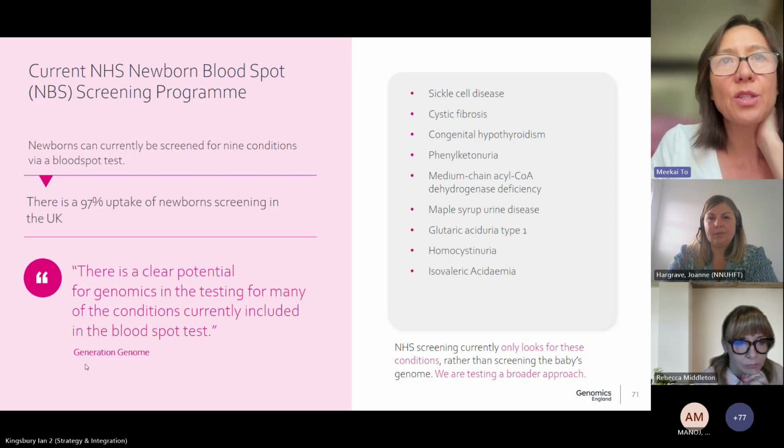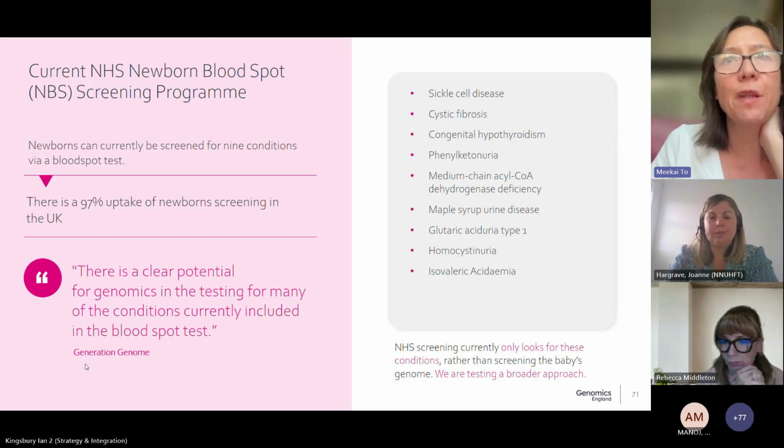So if we just step back to reflect for a moment, where are we right now with newborn screening? As many of you know, we currently have an extremely successful newborn blood spot programme in the NHS, where babies have a heel prick test at around day 5 of life. This is a really well accepted test with an uptake rate of 97%. But as you know, there are just 9 conditions on the newborn blood spot screening programme.